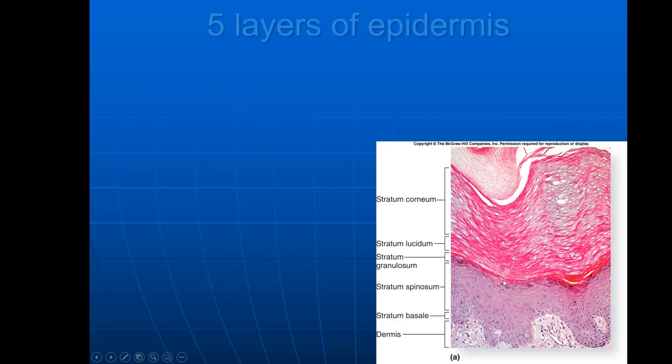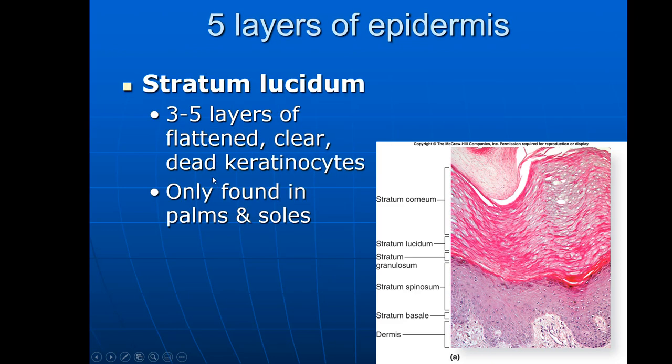This is where they transition from being alive to filling with keratin and they die. And then as we get more to the surface, some parts of the body are going to have this layer, which is called the stratum lucidum. This is only found in the palms of the hands and the soles of the feet, and that's what we call thick skin. And if this layer is there, it's 3 to 5 layers of flattened, dead, clear keratinocytes. So it's supposed to be a more clearish layer. It may not really look like it here, but they are dead keratinocytes.